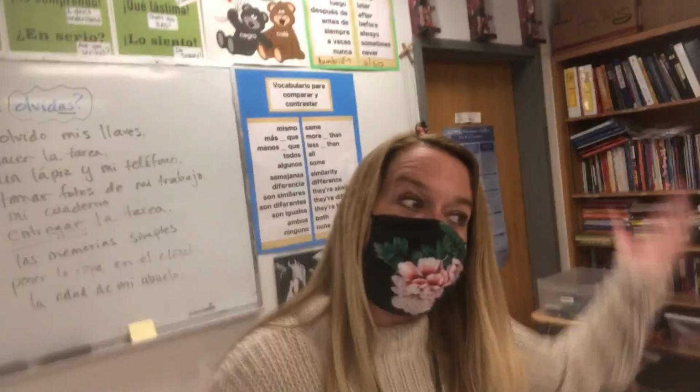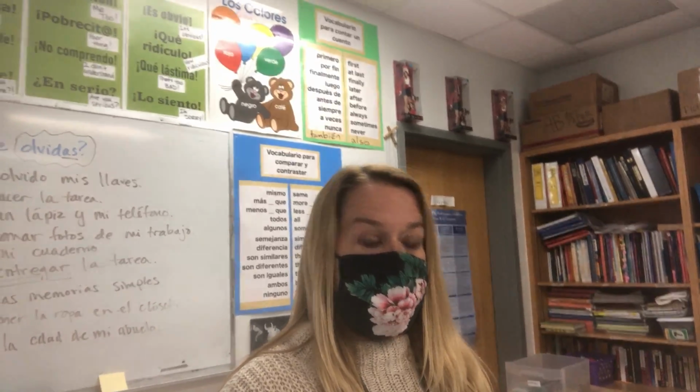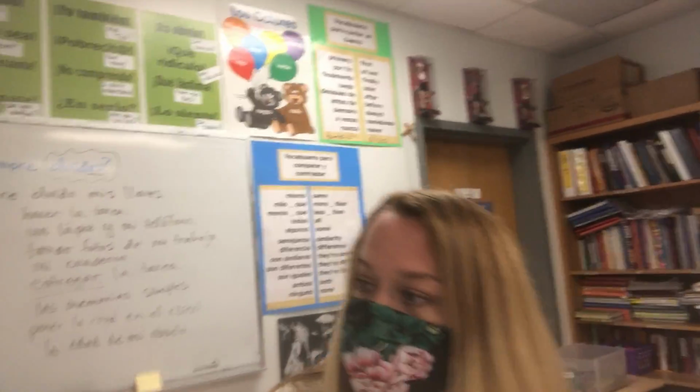So, ¿es más grande que Owen Stadium o menos grande que Owen Stadium? It says 25,000 personas. So what did we say that our stadium held? 85,000. So es pequeño, es más pequeño, ¿sí? Es más pequeño que nuestro estadio, pero es diferente, es muy diferente.